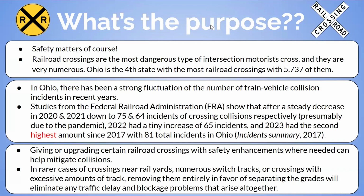We already have a bunch of railroad crossings. The reason is because safety matters, of course. Ohio's been having a turbulent fluctuation regarding train and vehicle collisions. We've had 81 total incidents of this. There's also been a lot of instances of traffic delays and jams from slow-moving or parked trains.